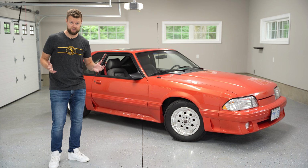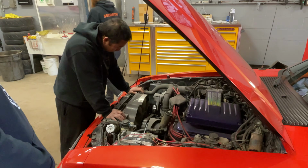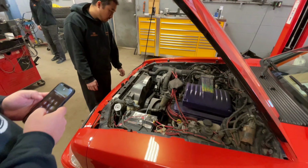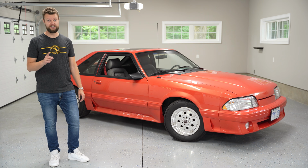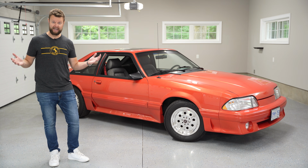Once all the body work was done, it was off to NV Auto for all the mechanical work. Now the mechanical work took several months because we had to buy more parts. We had to work through some world-ending delays. Pro tip, if you're ever going to build a car, try not to do it during the next pandemic.